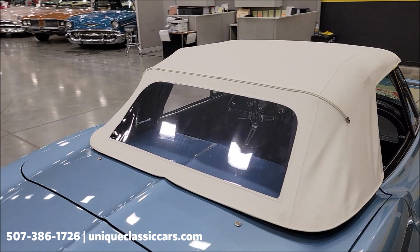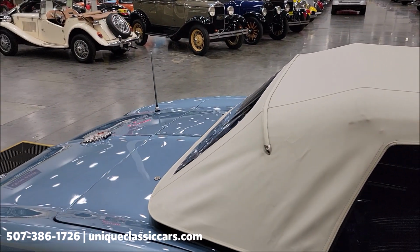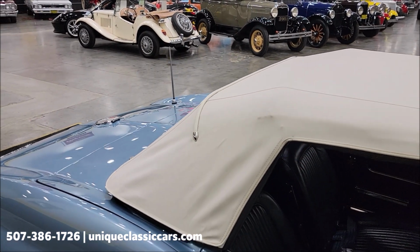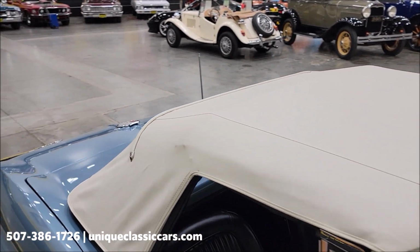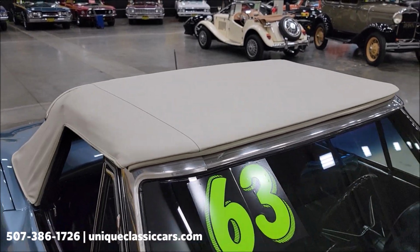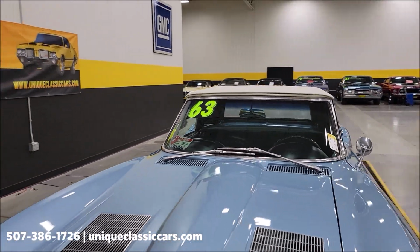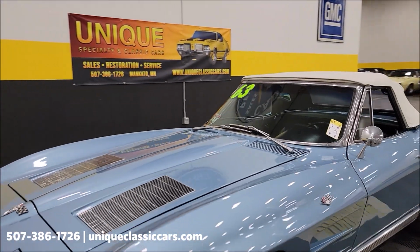How many times are you really going to drive this with the top up though? Seriously. But if you need to stay out of a little brief shower, or maybe want the sun off you for a while, it's going to serve the purpose. And it looks good with it up. There you go, 1963 Chevrolet Corvette convertible.